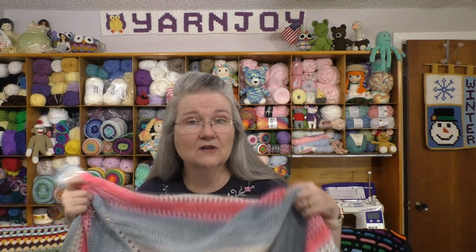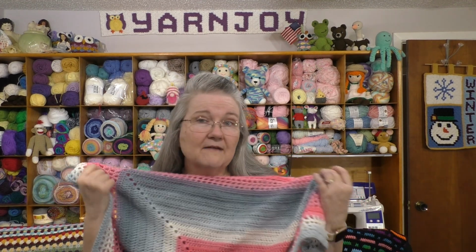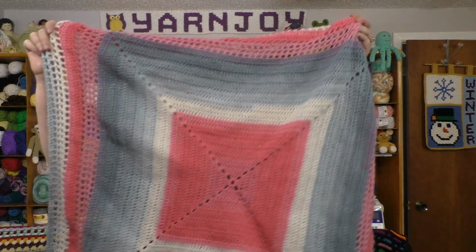So next week, this should be a finished object. And this will be the first addition to my baby blanket stash, because I do not have a recipient in mind that this is going to right now. So that's good. I can just put it in my stash to build up a collection of baby blankets. The baby that the cow is going to is going to be a boy.